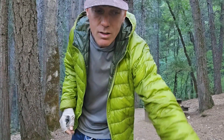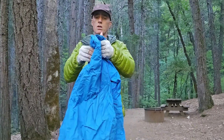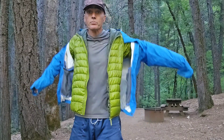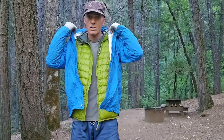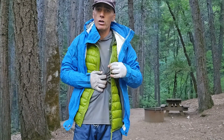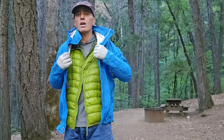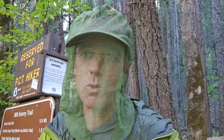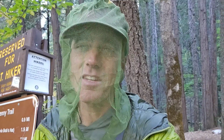Oh, and if it rains, yep, I use a Marmot Precip rain jacket. So I'm a big fan of layers. So I got the Belief synthetic hood, the down jacket, and the rain jacket, just in case it gets cold. Since we never know how bad the mosquitoes are going to be, yeah, the head net is invaluable.